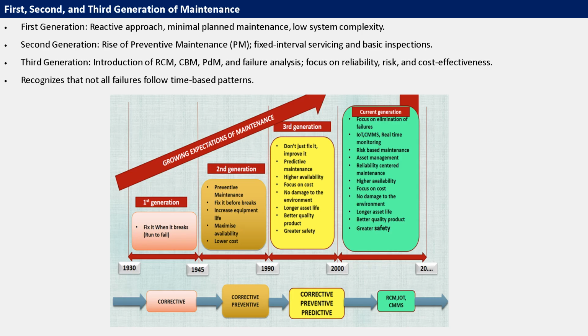The evolution of maintenance is best understood in three distinct generations. In the first generation, industries operated with basic equipment that was often over-designed and built to last. Maintenance was minimal, largely reactive, and centered around fixing things only after they broke. Downtime was tolerated as a normal part of operations, and there was little strategic focus on asset care.